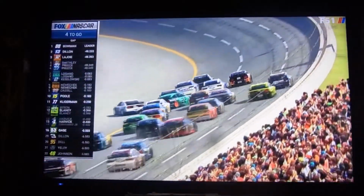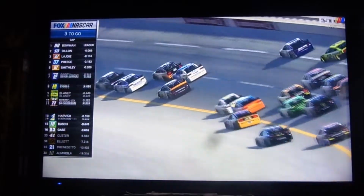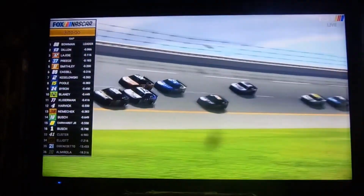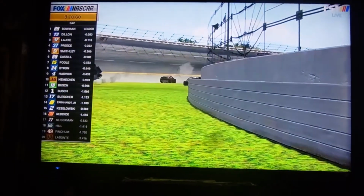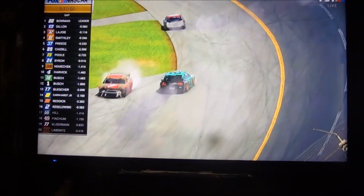These guys are moving. Oh, there it is. Nope, just one. Oh, Logano hard in the wall on the outside. And that might have been Kyle Busch with him. Whoa, Blaney. Up, down. Come on.